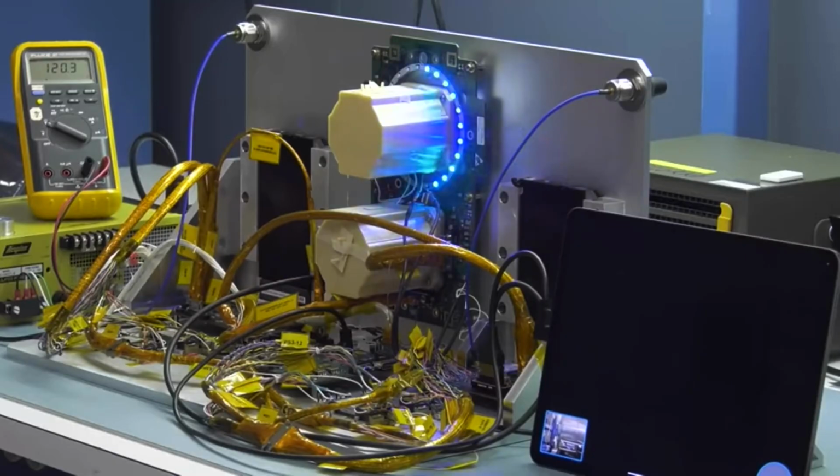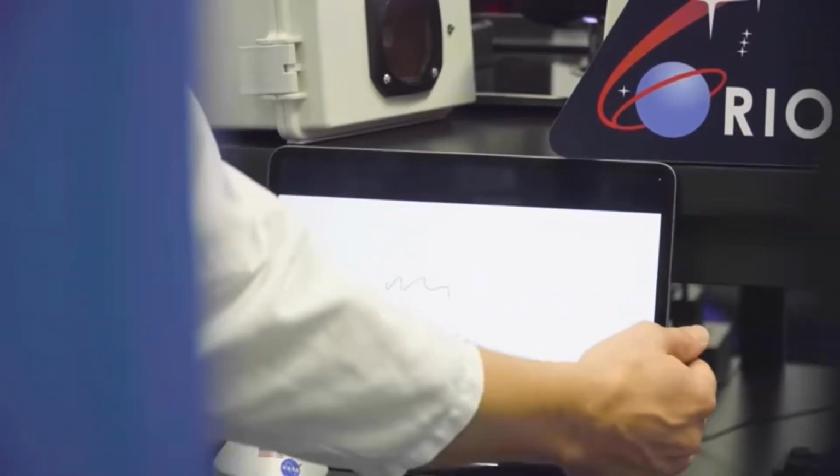Alexa, how does the life support system work? Orion's life support system is the environmental control and life support system.